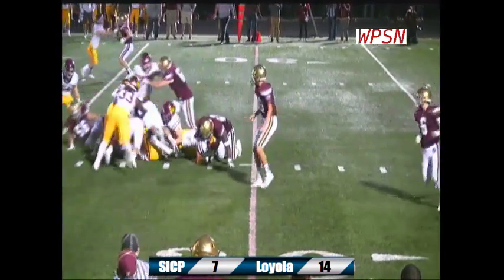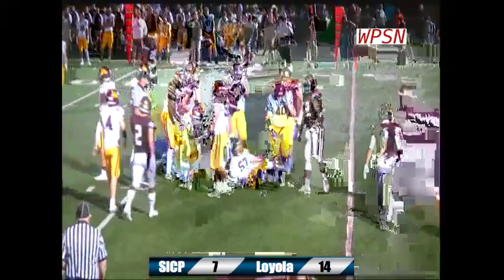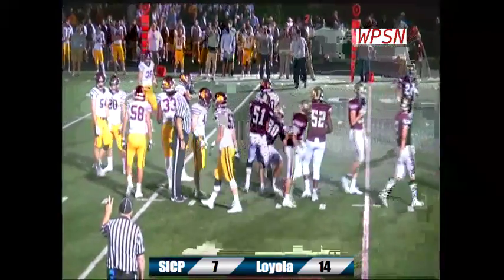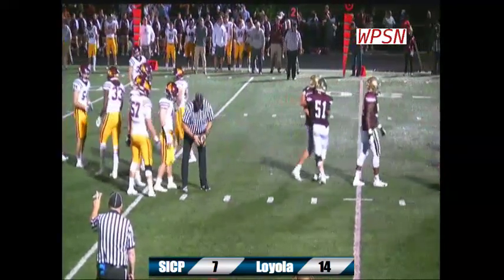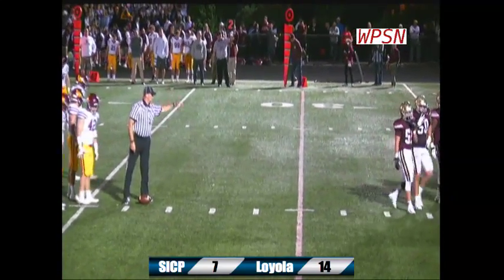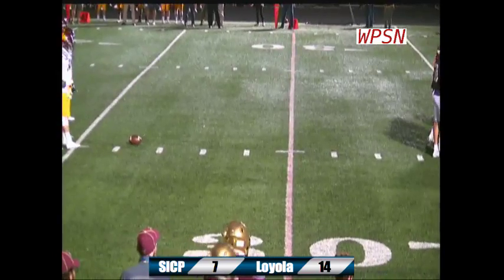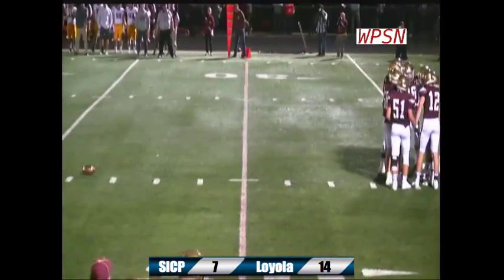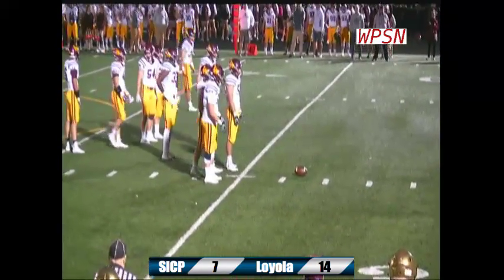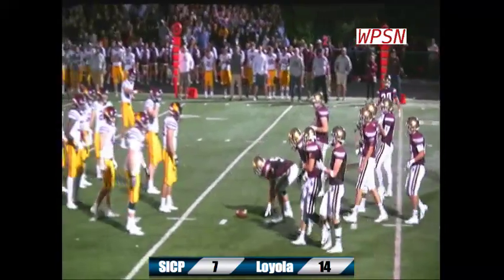All right, handoff up the middle. Okay. It was to Arquilla, and he was tackled after a gain of two. It's now second down, 34-yard line. Yeah. Our quarterback, Richard Ponce, is in the huddle right now, calling out the play. Huddle just broke, heading up to the line.